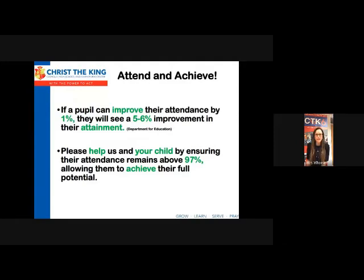It's just a couple of facts for you. So if a pupil can improve their attendance by 1%, you will see a 5 to 6% improvement in your attainment. That's a big gap. Please help us and your child by ensuring that attendance remains above 97%, and that will allow them to achieve their full potential in terms of their progress.